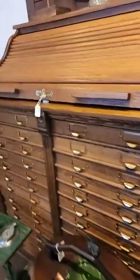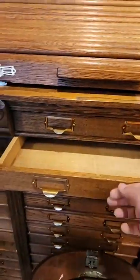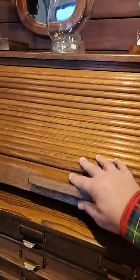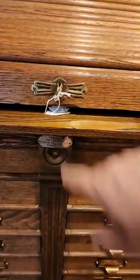This is a super cool piece, double stack of narrow flat files, that somebody took a roll top desk and added this to the top. So, pretty neat piece. It's got a nice old label there.